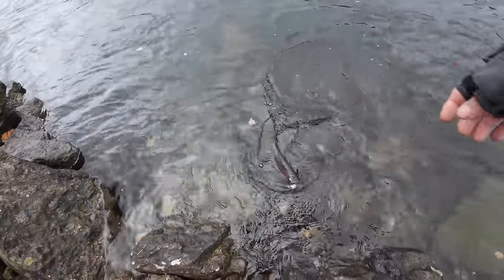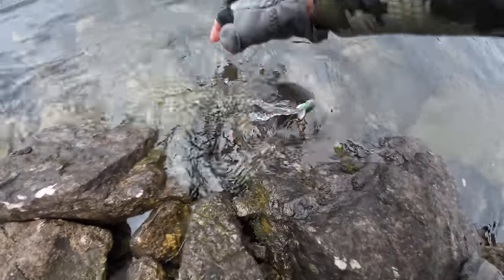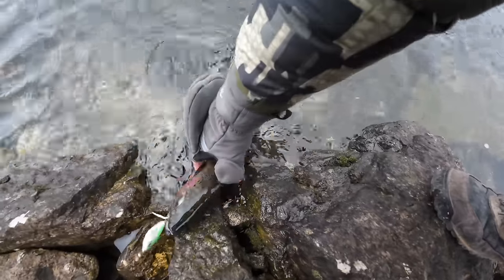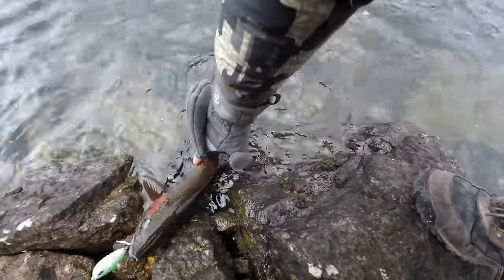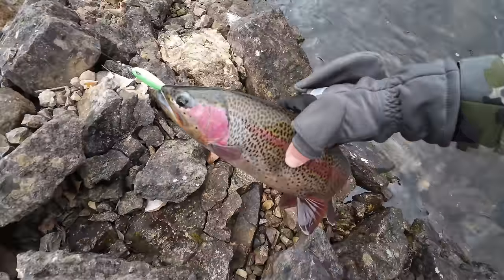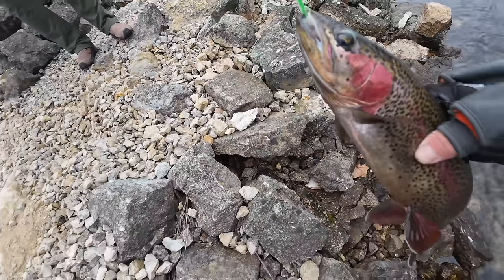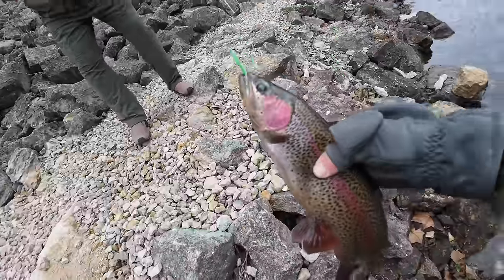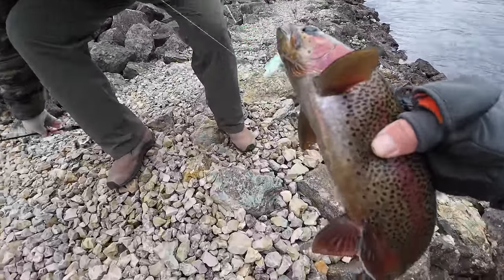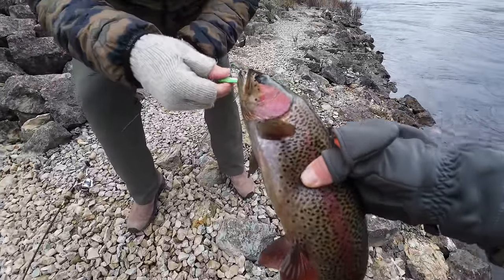Here, I'll bring it up. Yeah. Oh, almost. That was a good spot. He's doing the backwards on me. There we go. Look at that beautiful trout on the slurping spoon. Dad, that's awesome. That's a good rainbow. Beautiful fish. Look at him, he's starting to get teeth. Oh, just gorgeous. Oh God, he does have teeth.